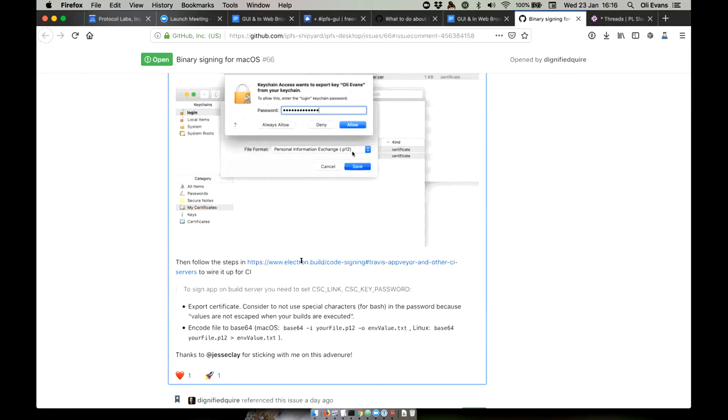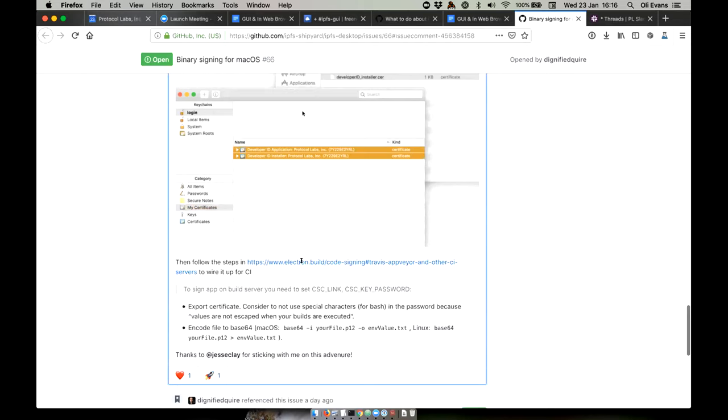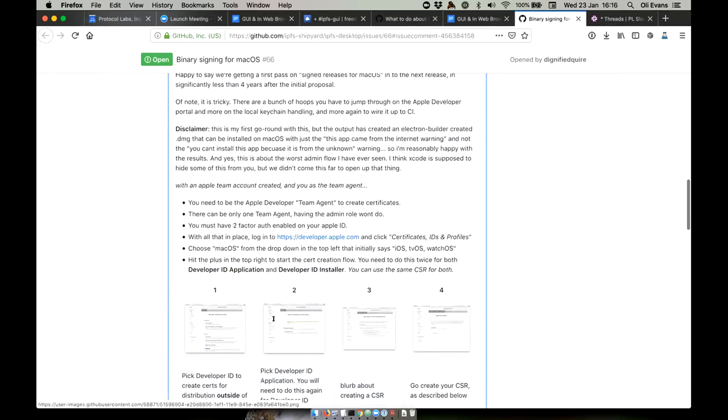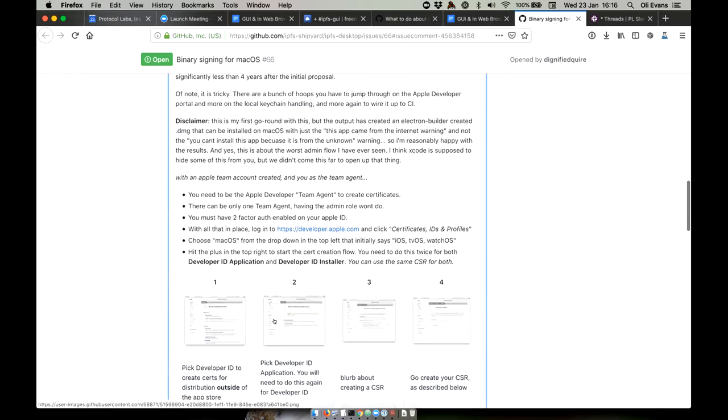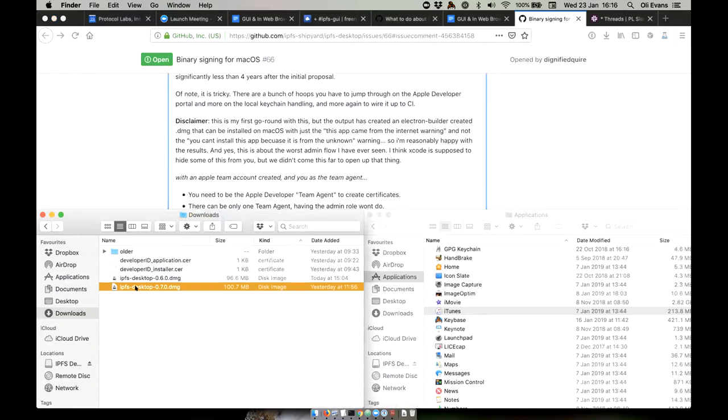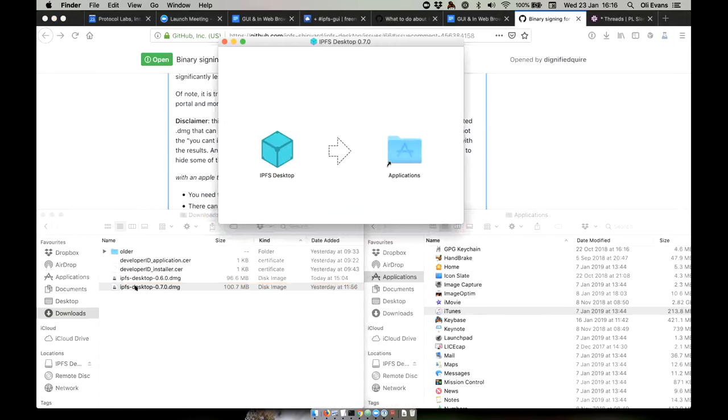Anyway, it was a lot of work. But the summary is, for anyone who might be building an Electron app, there is a bullet point guide on all the things you have to do. And there is also, just quickly, what have I got here? I've got a DMG 0.7. So this is the latest release. So I've incremented the version number.